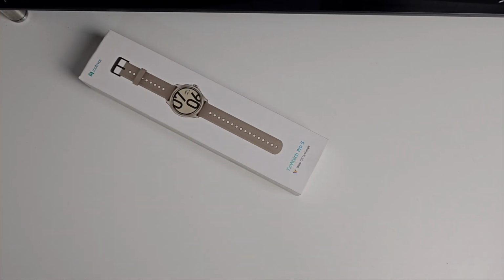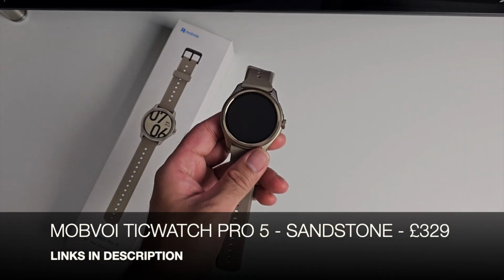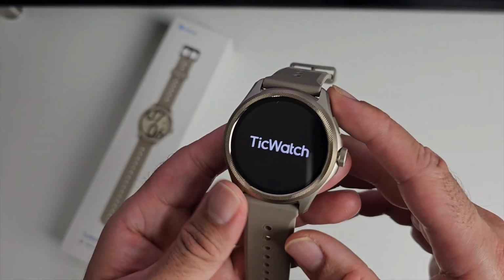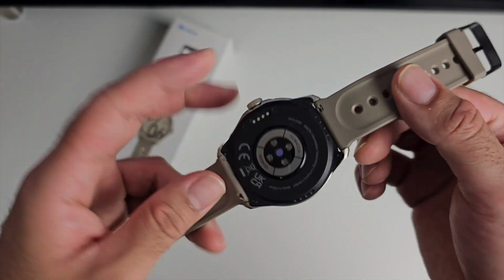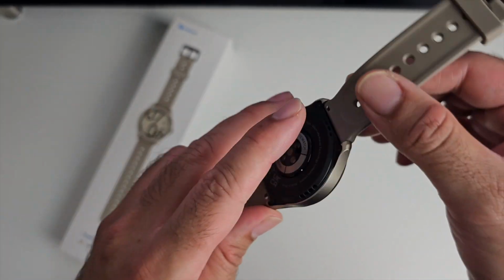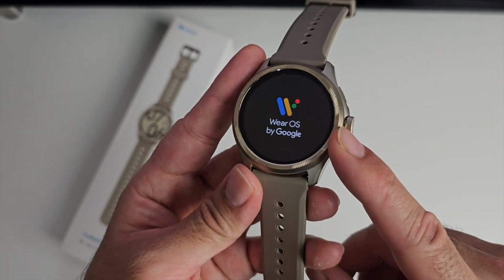So next up, we are looking at the Mobvoi Ticwatch Pro 5. This is the new Sandstone color of the Ticwatch Pro 5. You've got the same great specifications, same build quality, that's aluminium, nylon and fiberglass with Gorilla Glass on the front. There is a rotating crown and a whole bunch of health sensors on the back. This also has that same dual display, AMOLED and low powered LCD display on top.